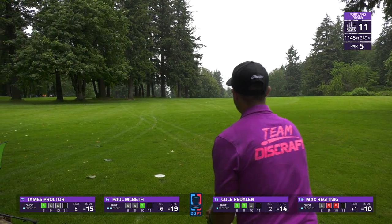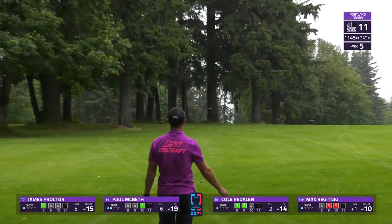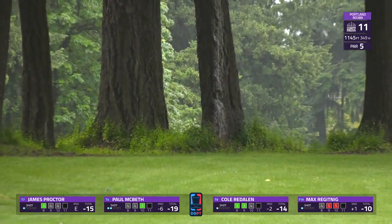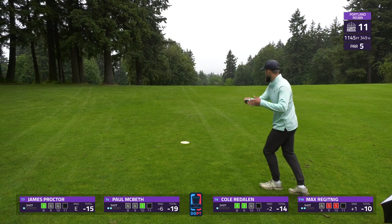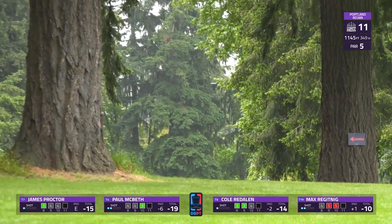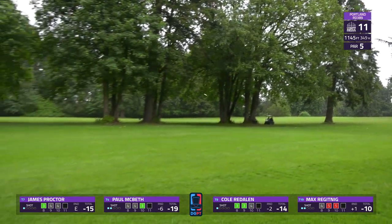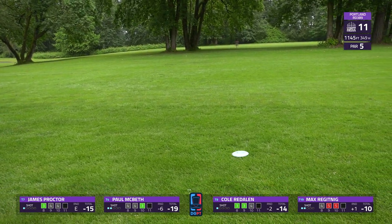Again, still a lot of ground to cover after getting caught up off the tee. Didn't like his footing on that one, so didn't maybe get as much of a move on it as he wanted to, but stays clean. There's a big shot here from Max past that second Mando I was referring to and gets way on up there. Very nice shot there from Max.